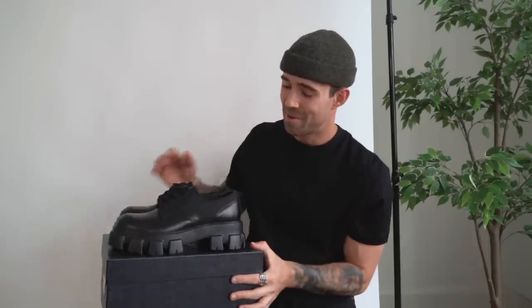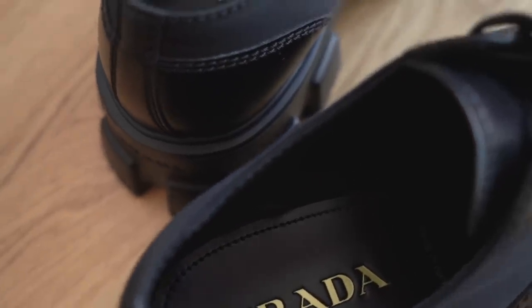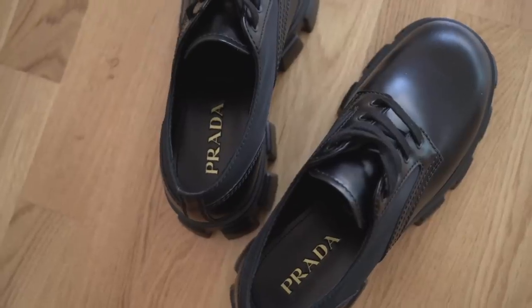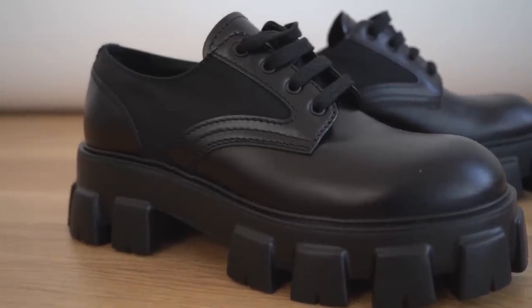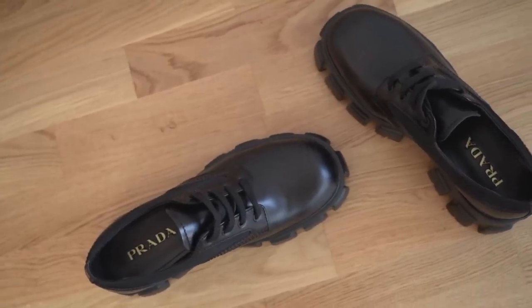But first, let's take a look at these bad boys right here. These Prada Derbies are just absolutely insane. Chunky sneakers have been in for, you know, the last, I'd probably say two to three years now, starting off with the Balenciaga Triple S's. The sneaker world's been taken over by them, and now you're starting to see them a lot more in boots and Derbies.